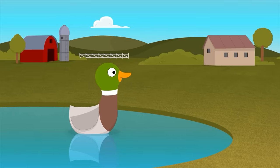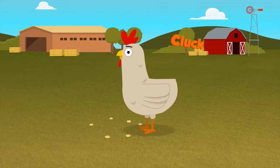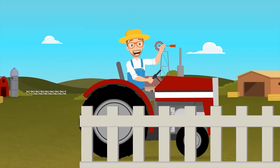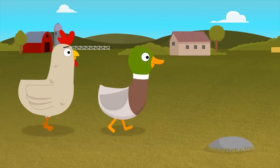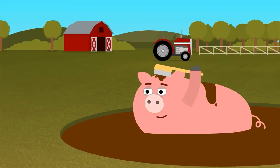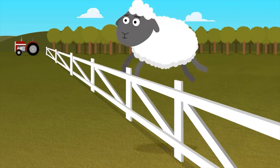The ducks on the farm go quack, quack. The chickens on the farm go cluck, cluck. The birds chirp, chirp while the farmer's at work. Oh, these are the animal sounds on the farm.